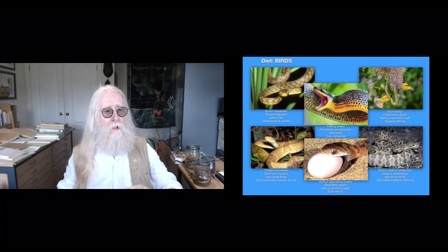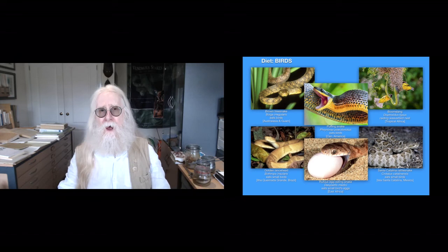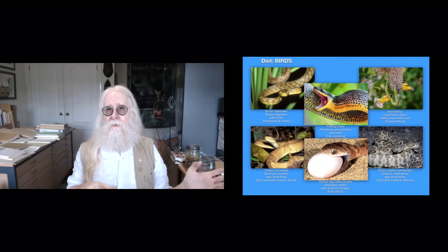On the far side is the golden lancehead, which I told you about, on Ilha Queimada Grande off Brazil. Again, a specialist with highly toxic venom and extra long fangs to feed on birds, because there are no mammals on the island, and its relatives on the mainland feed on mammals. They strike the prey from ambush, sit back, wait for it to run away, die, then they track it down using the forked tongue. But this snake can't do that, because if it hits a bird, the bird goes do-do-do-do-do, drops 6 foot away. Can't track that, because the bird hasn't gone along the ground. So they have to hang on to the prey and kill it, so they have extra toxic venom.